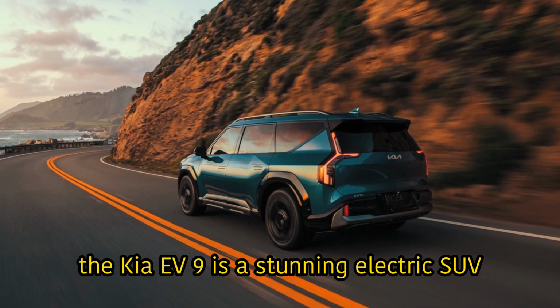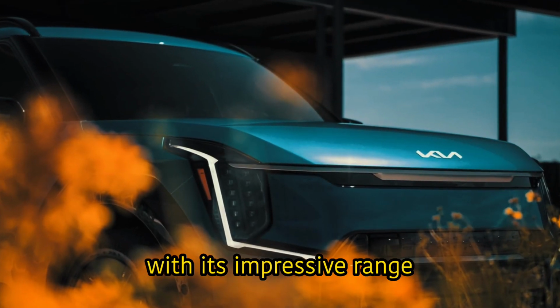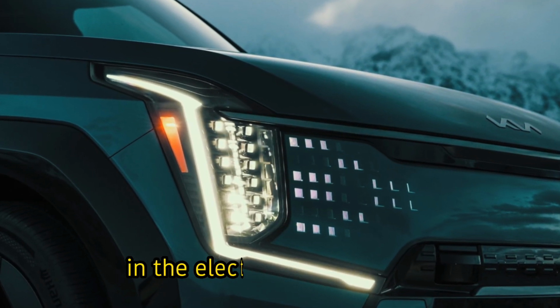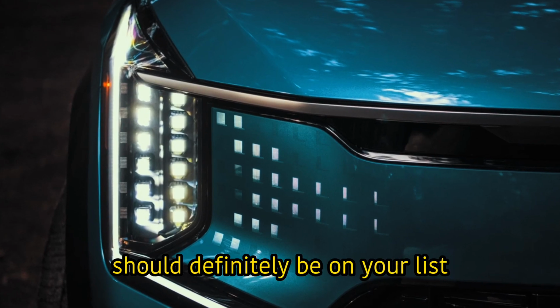The Kia EV9 is a stunning electric SUV that combines luxury, performance, and sustainability. With its impressive range, cutting-edge technology, and top-notch performance, the EV9 is a serious contender in the electric vehicle market. If you're in the market for an electric SUV, the Kia EV9 should definitely be on your list.